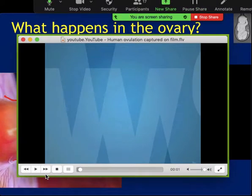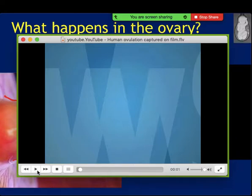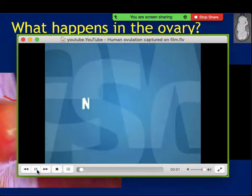So this is, New Scientist took it out. It's not deadly exciting now, but it was the first time that ovulation had ever been captured on film. It's about 4 years old.